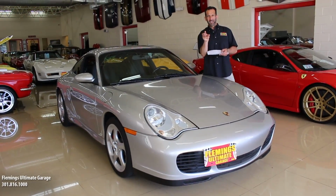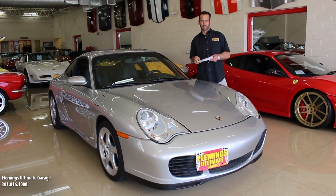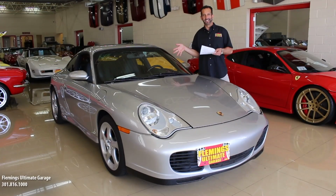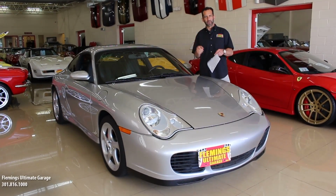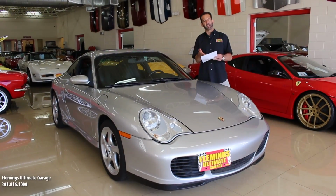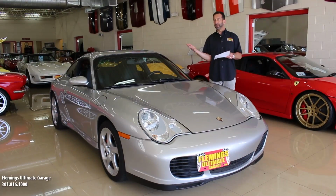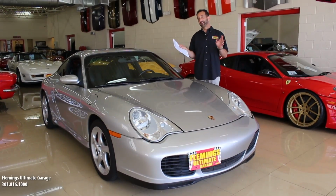If you look at a C4S today, right? Stickers at $130,000. That is why you buy cars like this, because here's a chance to get a Porsche C4S with paddle shifters, right? Loaded up with equipment. Original $80,000+ original sticker. Original sticker was $83,400 back in 2004, right? You can see how much these things have gone up over there. They go up like $7,000 or $8,000 a year. And this is a very, very wonderful car.